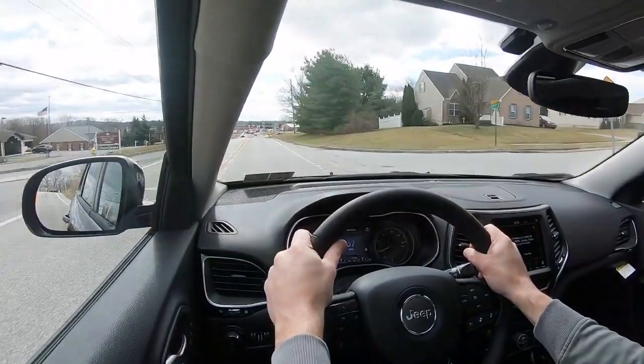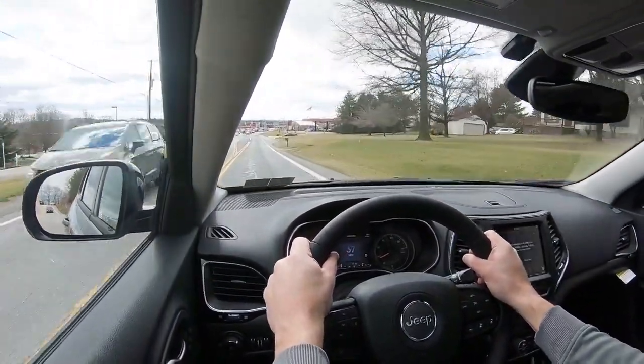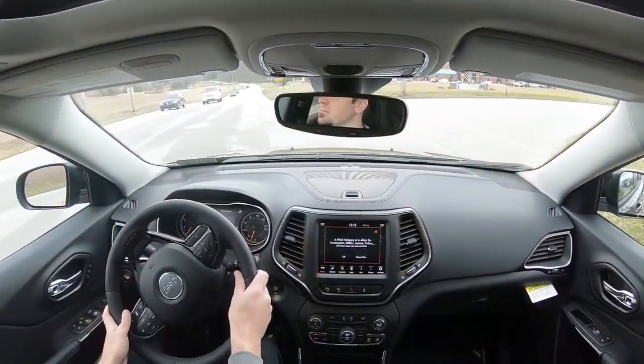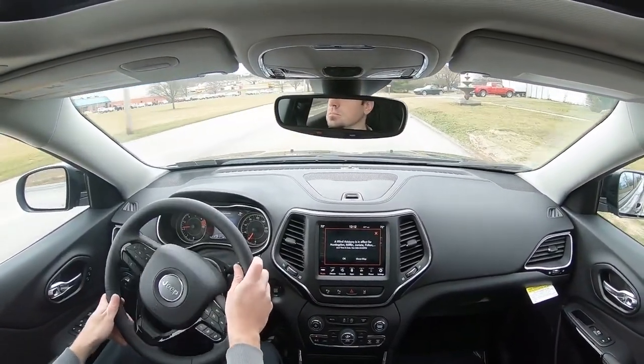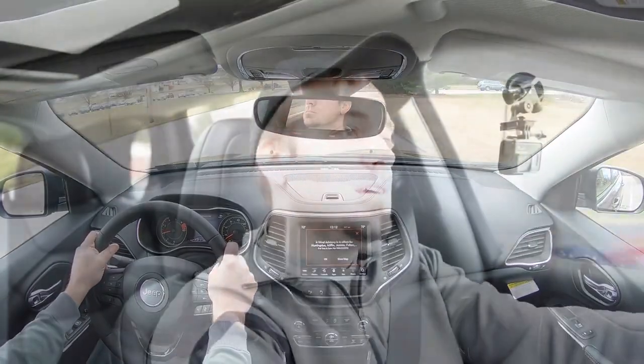But you actually also get rain sensing windshield wipers to come standard on both trim levels. So I like that. That's going to assist with forward visibility, and essentially whenever the Cherokee detects any kind of mist or rainfall, it's going to automatically turn on those windshield wipers for you. So it's just one less thing you got to worry about, kind of like automatic headlights. But that pretty much rounds out the performance segment of this review, guys.